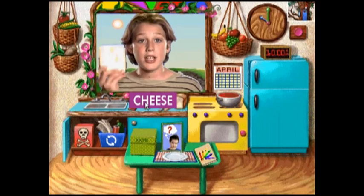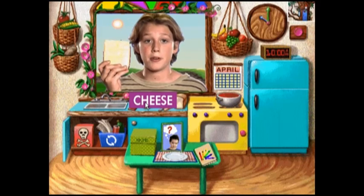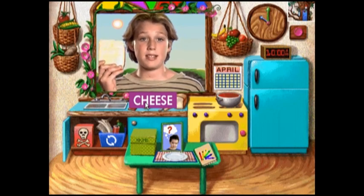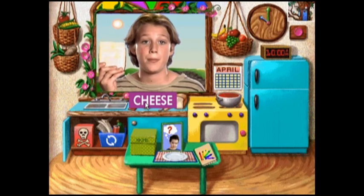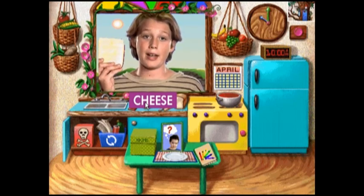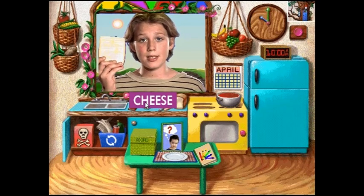Cheese. Cheese is a food made from milk. People eat it on sandwiches, on crackers, or just by itself. Some cheese is white and some cheese is yellow. Some kinds even have blue hunks all through them. Swiss cheese is my favorite kind. It has lots of holes in it. Have you ever eaten Swiss cheese?